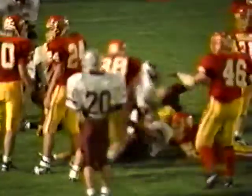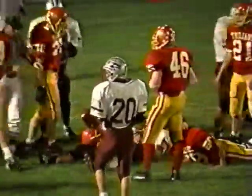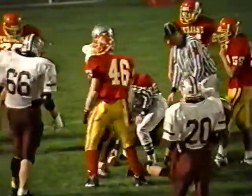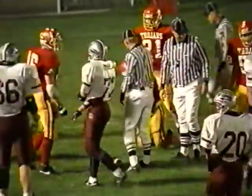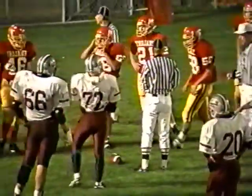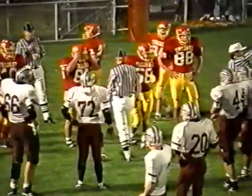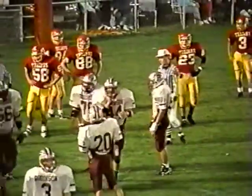Try up the middle. I'm not sure he got it, Jim. It'll be close depending on where the spot is. Yeah, he got across the 5. I don't know. It's hard to tell from here. He was going to give it to him, and then they're going to measure. They're going to measure. Too close.